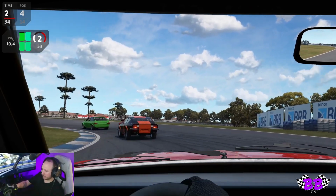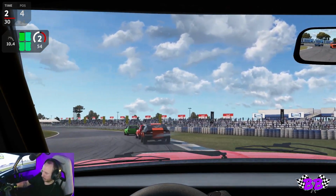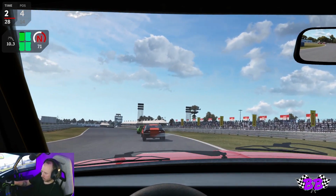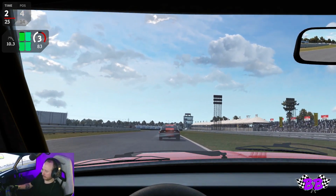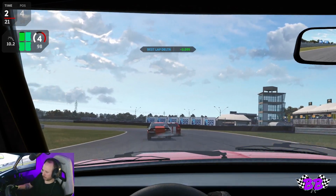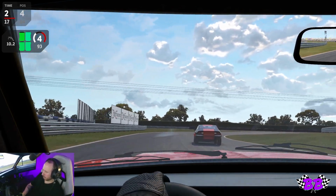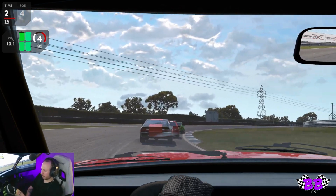If I can keep it on the track here, I should certainly have a chance for a podium. Oh, not a great line through that corner though. Definitely slower than these cars ahead of me. But see if I can join up to their little slipstream train. Might be able to make a move on that front straight.